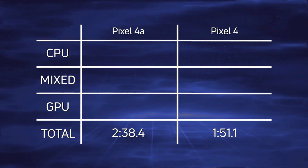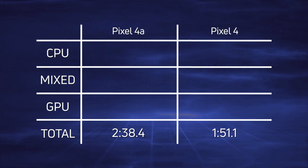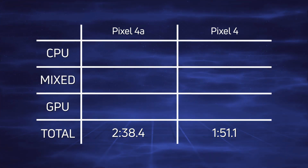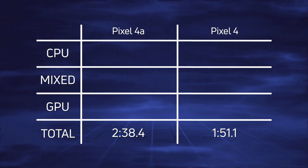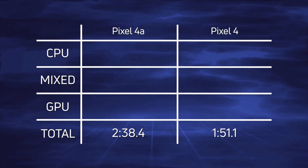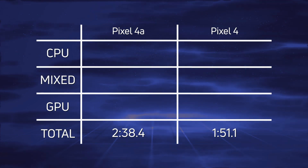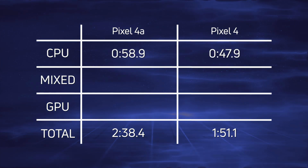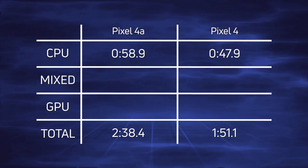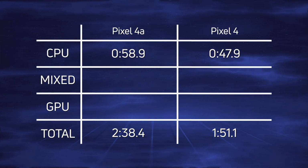And of course, we've got the difference here between the Snapdragon 730G and the Snapdragon 855. That's two Cortex A76 cores clocked at 2.2 gigahertz in the Pixel 4a, whereas there are 4 Cortex A76 cores clocked at up to 2.8 gigahertz in the Pixel 4. So what does that mean in terms of CPU time? 58.9 versus 47.9, so a difference of 11 seconds there in favor of the Pixel 4.